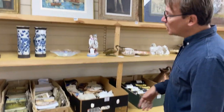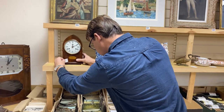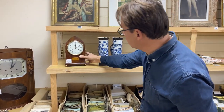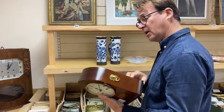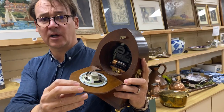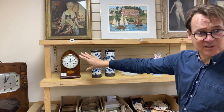543. Nice clock here, nice little mantle timepiece. Let's move the label so it doesn't spoil it. Oh, it's not so old, that one. It's a sort of reproduction, but good clean thing. Christmas present fair, perhaps. Does it have a movement? Beautiful one with Duracell powering it. There we go, lot 554. 30 quid though, the estimate.